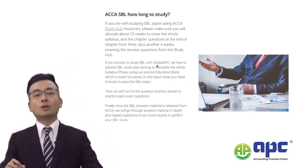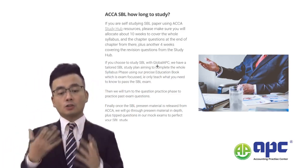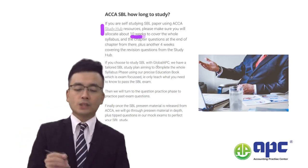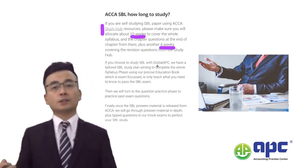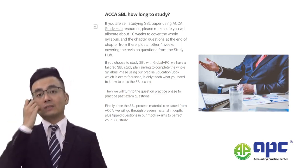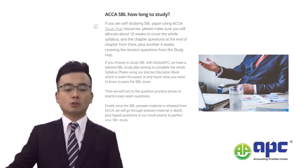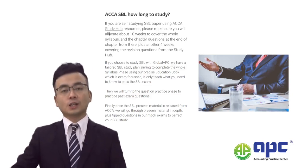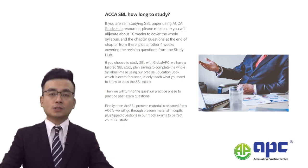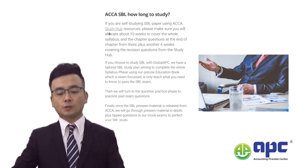Now, how long do you need to spend to study the SBL? From my perspective, if you're using the Study Hub or Education Hub resources from ACCA, 10 weeks covering the syllabus and 4 weeks covering the revision questions would be good. There will be additional resources released by the ACCA, for example through their student resources hub, and also from YouTube channels. There are a lot of good expert tutors going through the past exams, the examiner's report and the theory recap. I think these are quite useful.